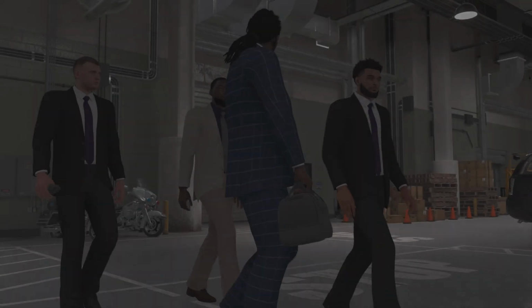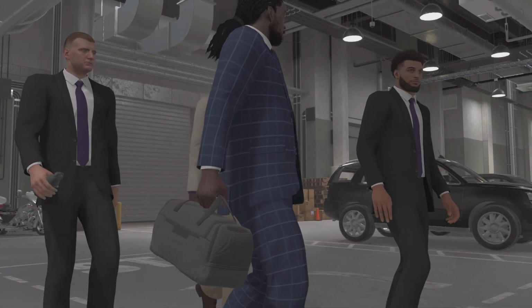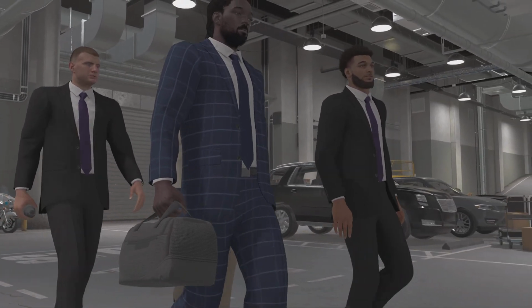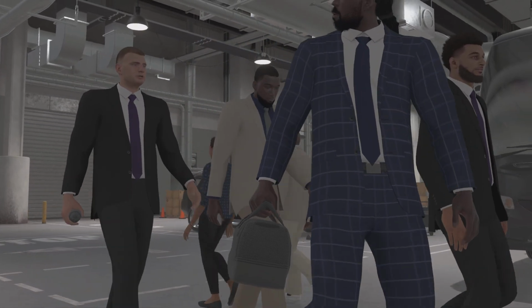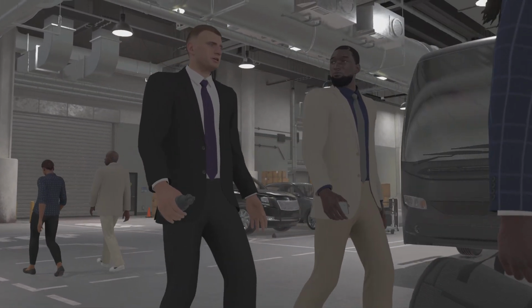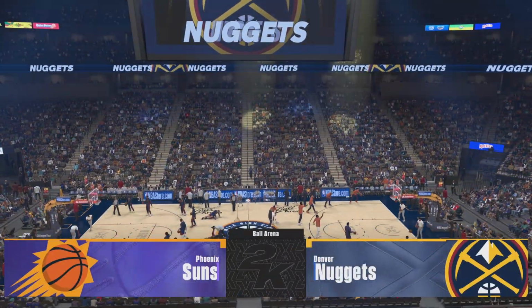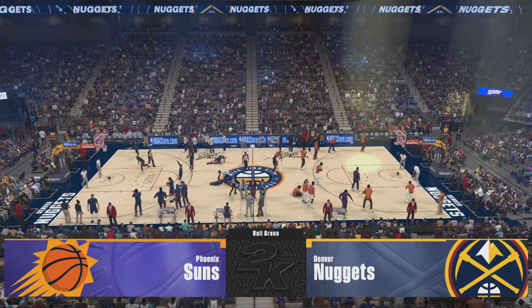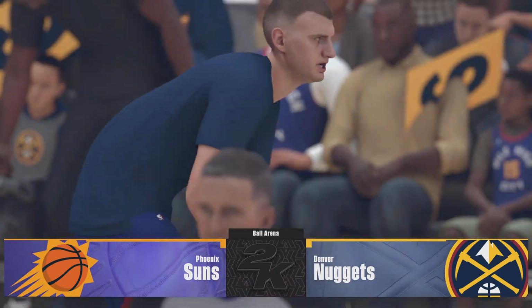The Nuggets are not holding anything back in the wardrobe department as they made their entrance tonight, hoping to make an impression on their home floor. Coming to you live on this Tuesday night, it's the NBA on 2K Sports. This is Kevin Harlan. I'm joined by Richard Jefferson and Greg Anthony.